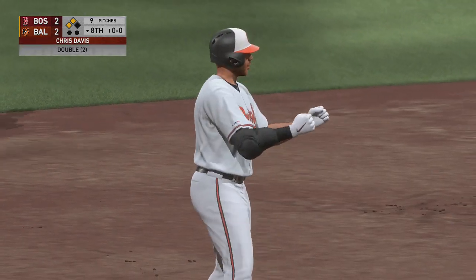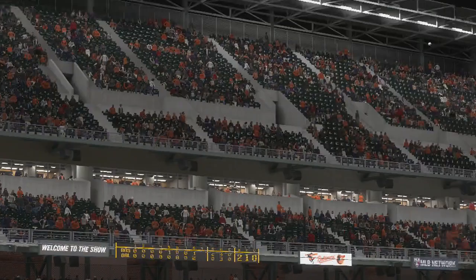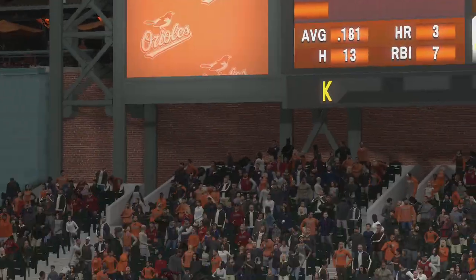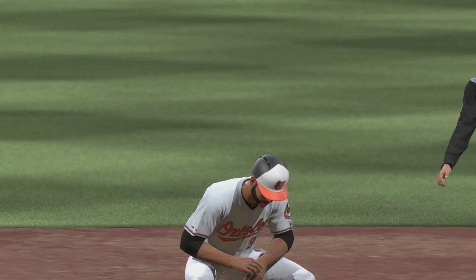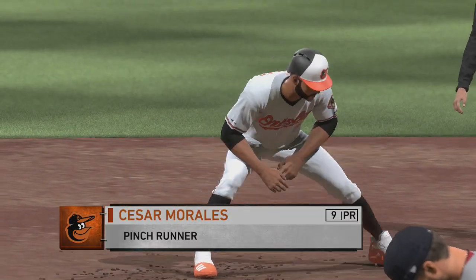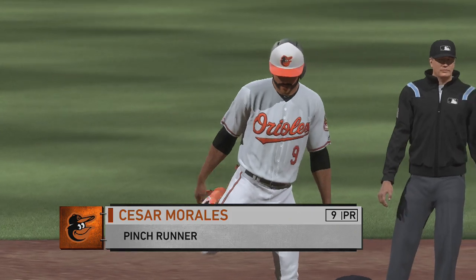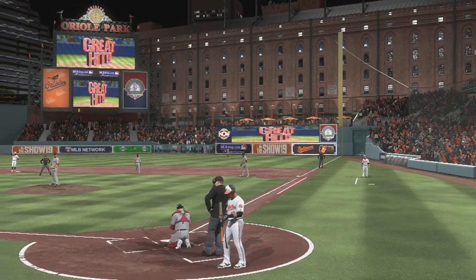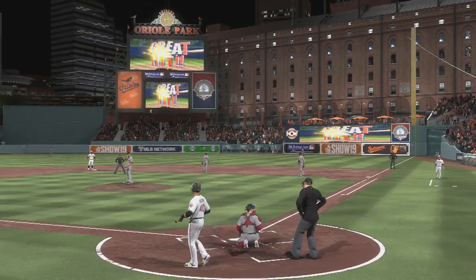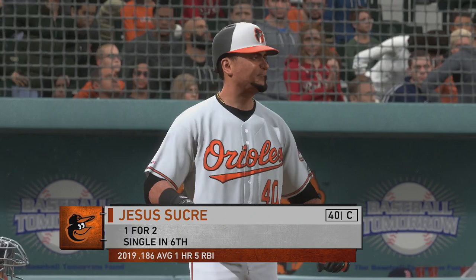Every hitting coach in the league will tell you it only takes one swing of the bat to get out of a slump, and maybe that's what we're seeing right here. He's been struggling, no doubt about it, but he's able to lace this thing off the wall, and he's standing at second with some newfound confidence. Cesar Morales will come on now and pinch run here. Cesar Morales. Ready for another shot now, Jesus Sucre. In his career against this pitcher, he's 1 for 2.